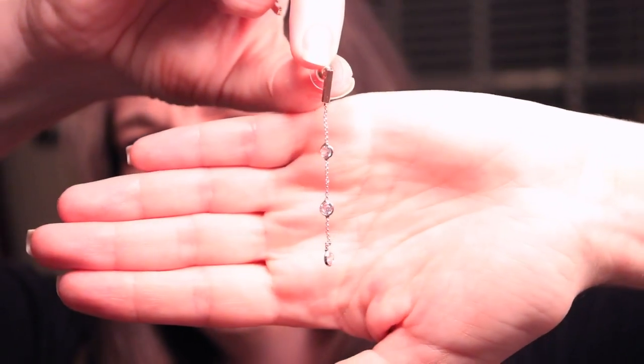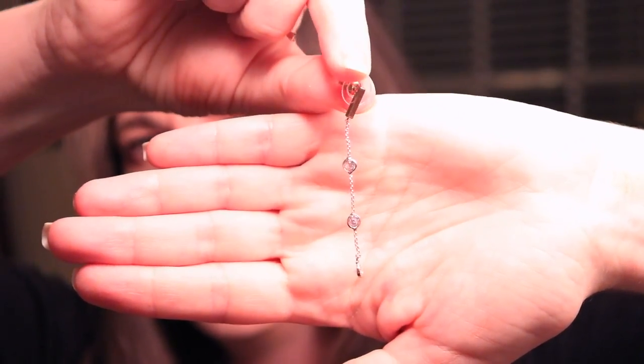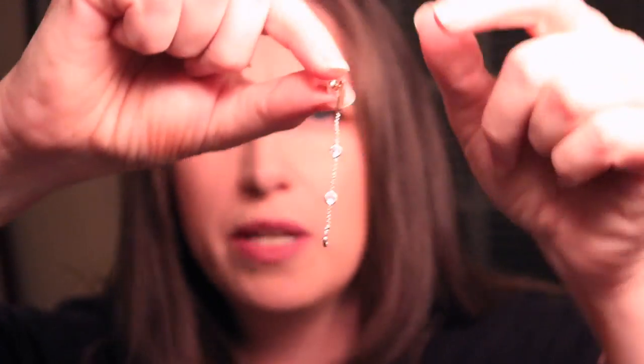Oh wow, okay, so these are really nice. They're like little teardrops almost, and they dangle. Don't know if the camera's gonna pick it up. There we go. Really cute and neat. Something a little bit different, with a little bit of a bar at the top. So those are different. Let's go ahead and put those on and see what they look like.